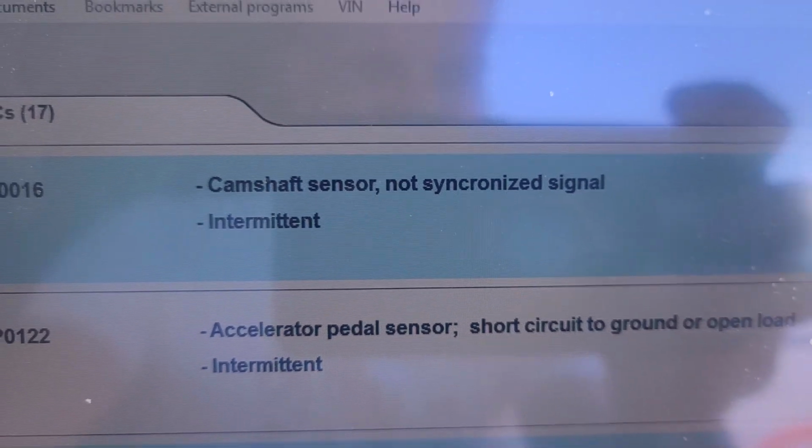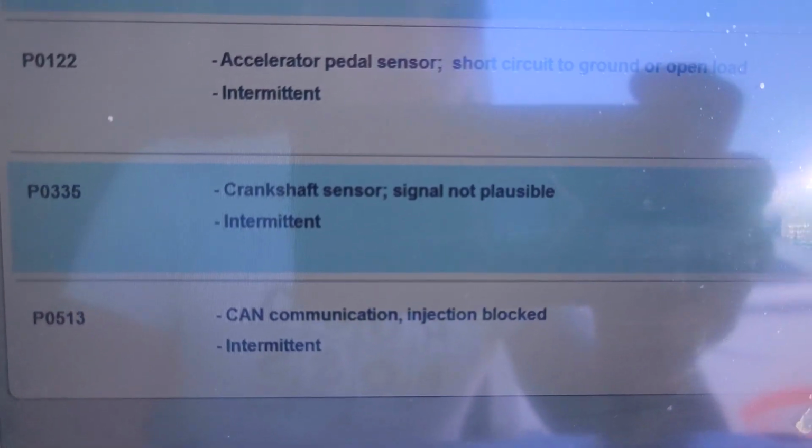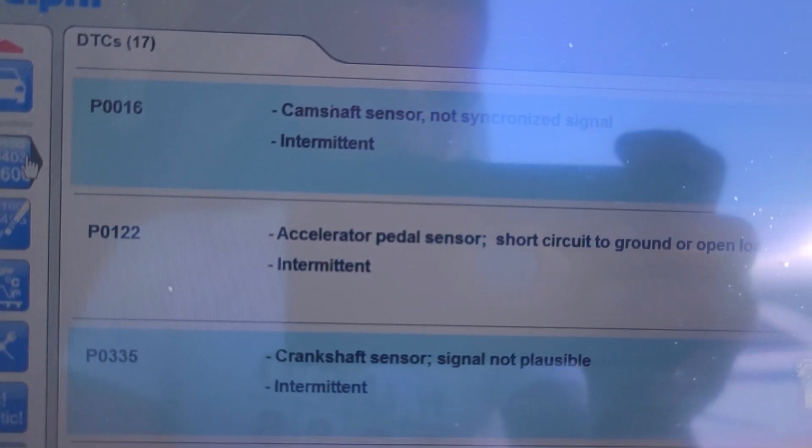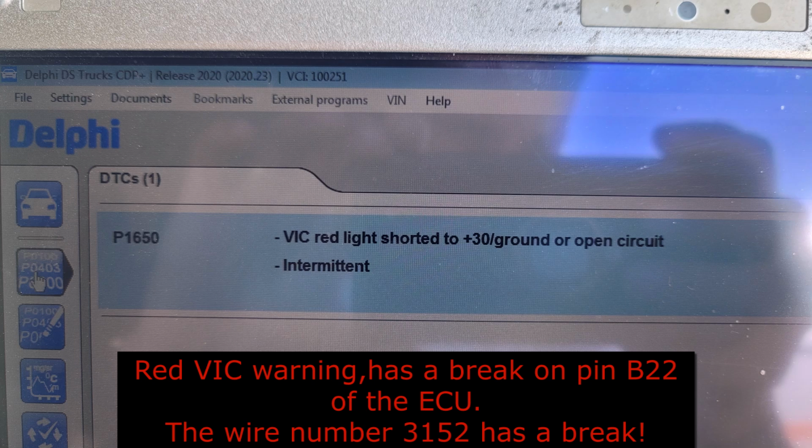It seems that these faults are older, they are not active now. And also this one is not active, but I'm sure this one is responsible for this issue where the engine stays accelerated.